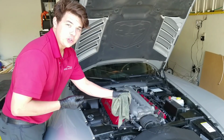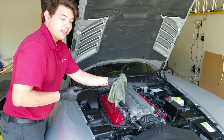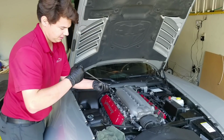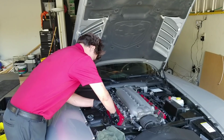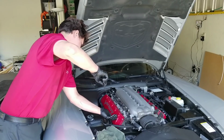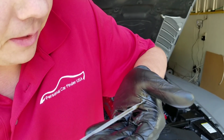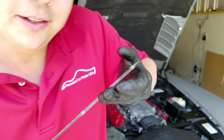Alright guys, we're going to make it official right now. We put 11 quarts of oil in this thing, and I tell you what, it really took a whole 11 quarts of oil. Here we go, our final check. Take a look. There it is. Just a little before the full mark, right underneath it.